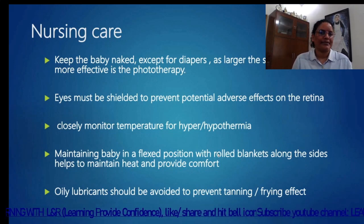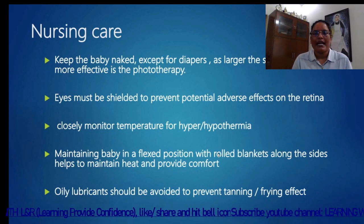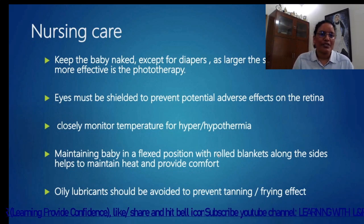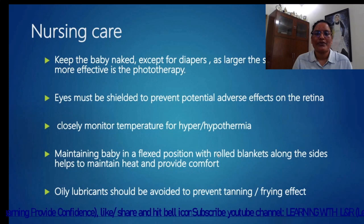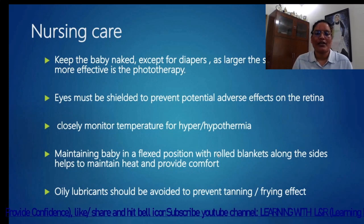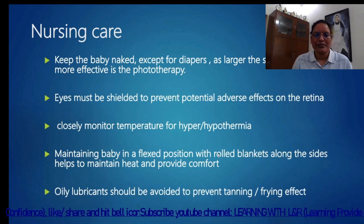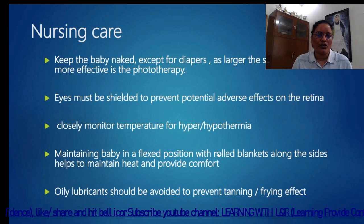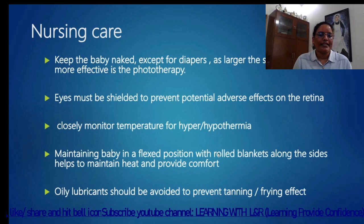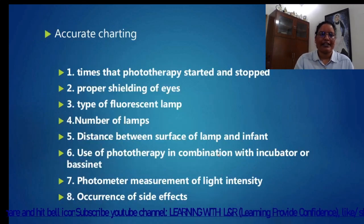Keep the baby naked, except for the diaper and covering the eyes. The larger the surface exposed, the more effective the phototherapy. Eyes must be shielded to prevent potential adverse effects on the retina. Closely monitor temperature for hyperthermia and hypothermia. Maintaining the baby in a flexed position with rolled blankets along the sides helps to maintain heat and provide comfort. Oily lubricants should be avoided to prevent a frying effect.